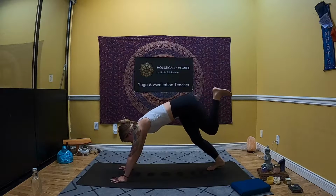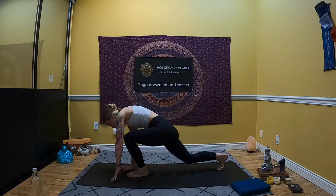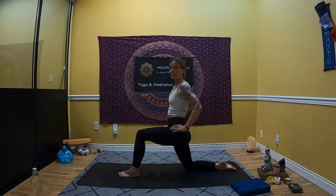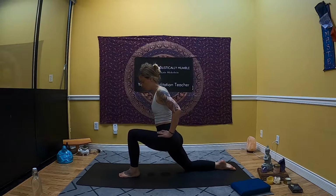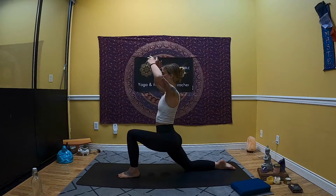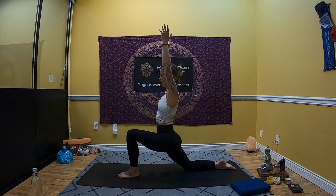Exhale, step that left foot through in between the hands, drop that back knee, and we're gonna rise up as the hands come to the hips. We're gonna scooch the front foot forward as you drop the hips to the mat. Mindful that knee is over the ankle. You can find the hands placed in front of the heart. You can rise the arms up.